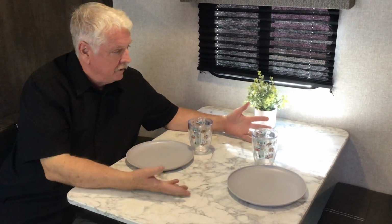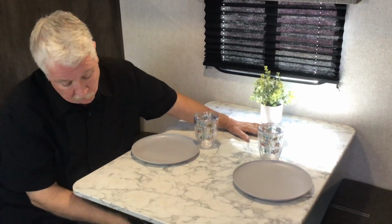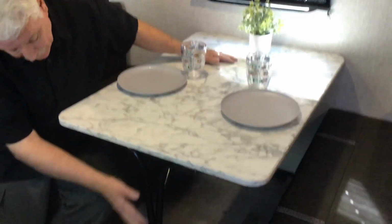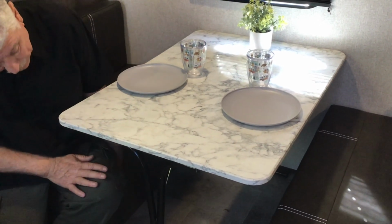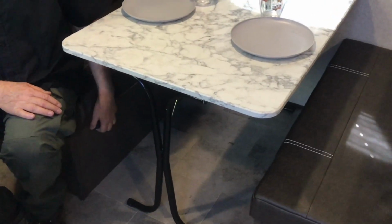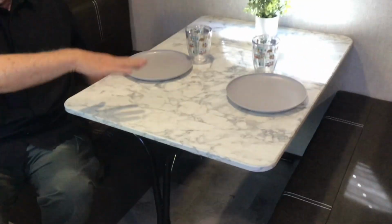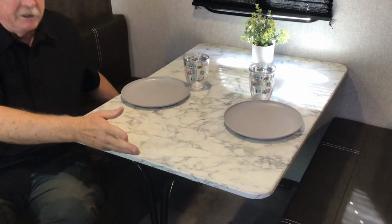Like most 17Bs, we have this booth that you can eat at. The way it works is you fold down these legs, and then the whole thing just kind of drops down and sits on these, I don't know, ledges that it has there. Then you take the cushions and you make a bed out of this, is the theory.